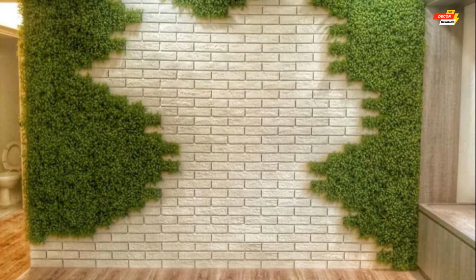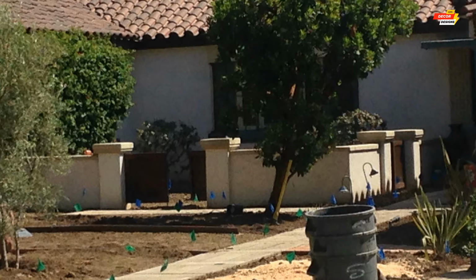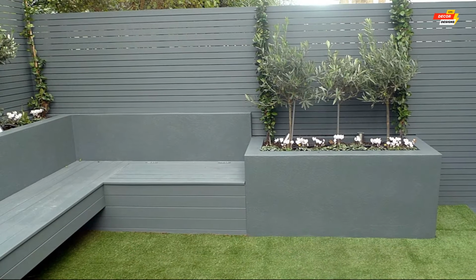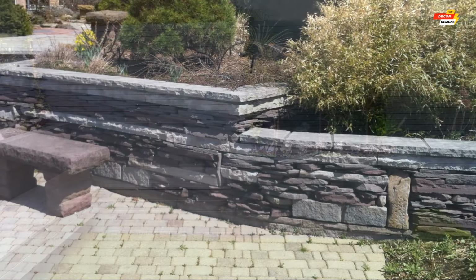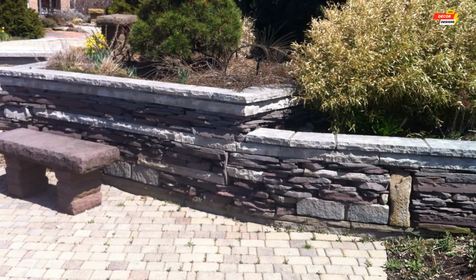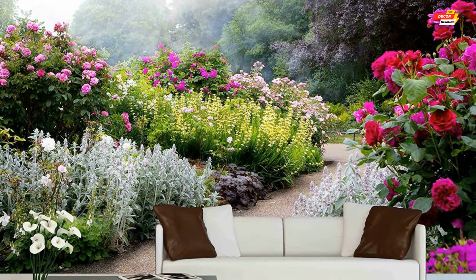Third, play with color and texture. Experiment with different colors and textures to create a visually interesting space. For example, you could combine vibrant flowers with rustic wood accents. Fourth, balance symmetry and asymmetry. A combination of symmetrical and asymmetrical elements can create a sense of balance and visual interest.